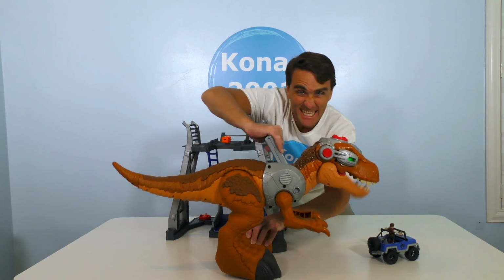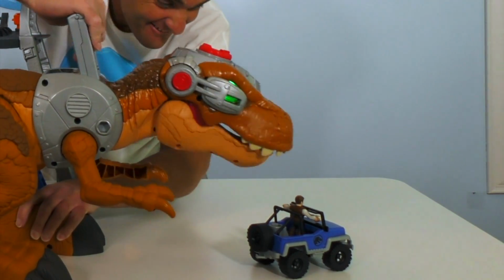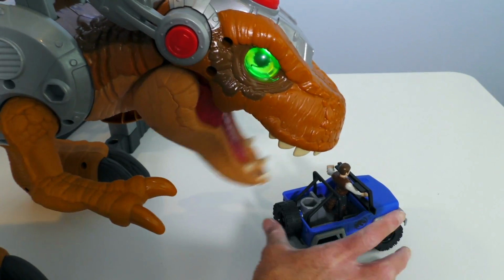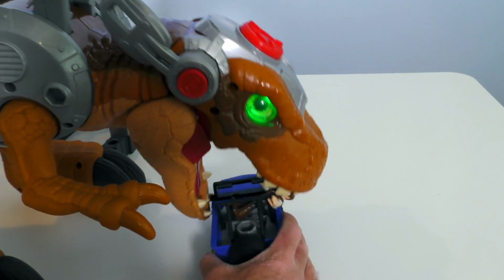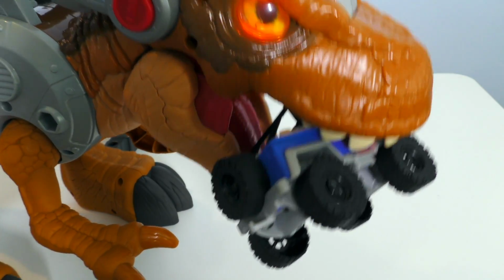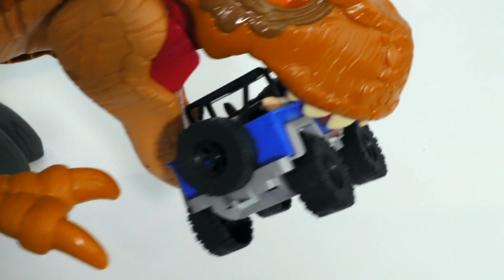You can make her head go up and down like this! It's so cool! You better run away, Owen! Oh, look! You probably don't want to block her eyes. Okay! Oh, no! Watch this! Owen, you better watch out! Look! She's got it! Oh, no! Owen, are you okay? Not really! Konas2002! I really don't like this game!